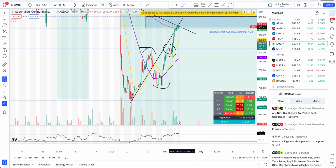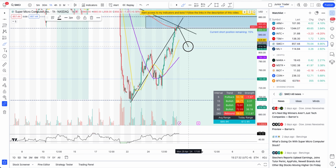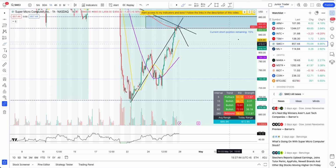Now, what we are seeing, so let's say this is the case that happens, a pullback. If you want to take an intraday short, this is the zone to take, not more than that right now. Intraday, there's a difference, as I said, from the swing play that I have, because I'm fine. I already took my profits in this swing, and it's all about profit portfolio management.